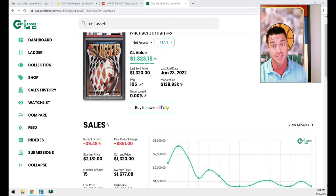And if you've watched any of these episodes, you'll notice that pop growth rate on the PSA 10s, the BGS 9.5s, even Beckett's doing the same thing. It's not growing very much. And we're about to look at that for this card in particular.